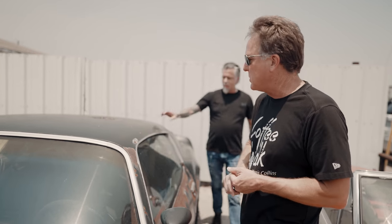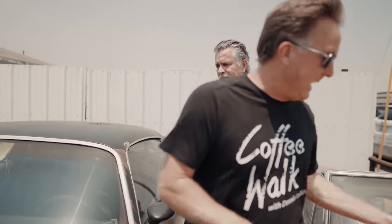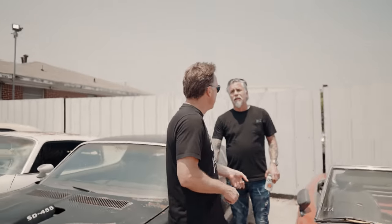Brewster Green, saddle tan interior, 455, '73 Trans Am. That's a tough car to find. But it's a real SD? No, it's not. It's just a 455. It's not a Super Duty. Okay, it's not a Super Duty. It's just a 455. There you go. Now I'm back to 500.